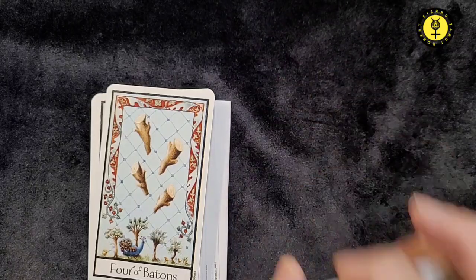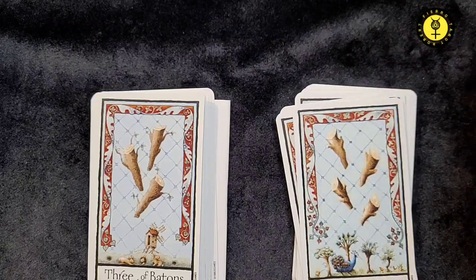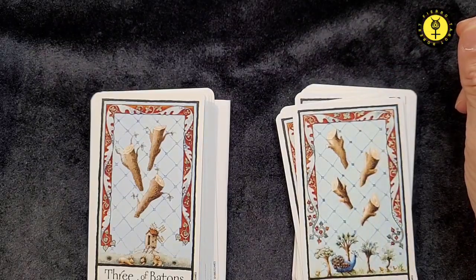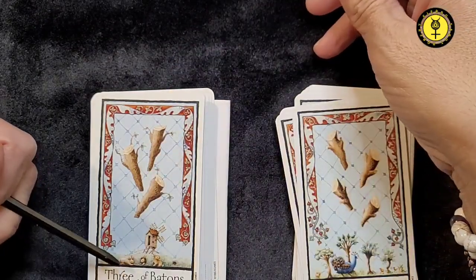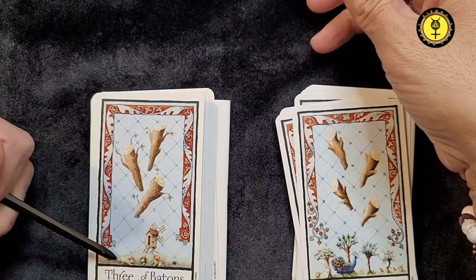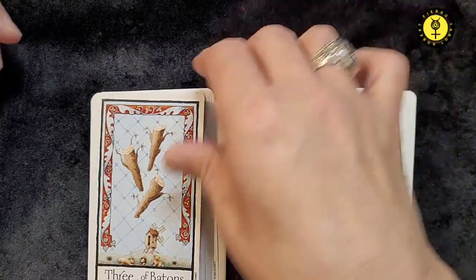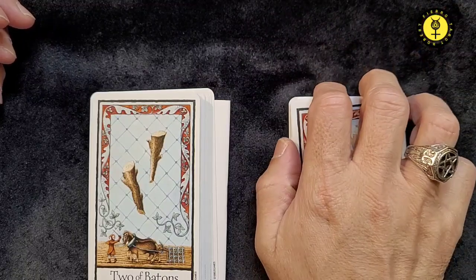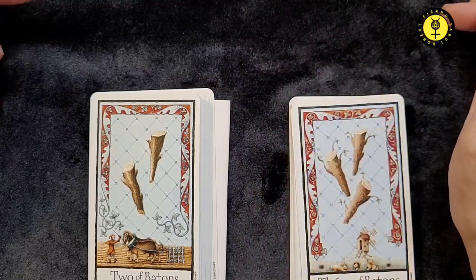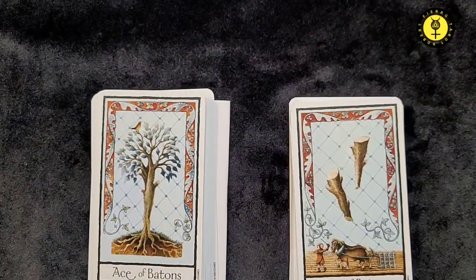Four. Three. It's cute. This is a card of abundance, and they've got little rabbits down here. Two of Batons. Planning, preparing. And the Ace.